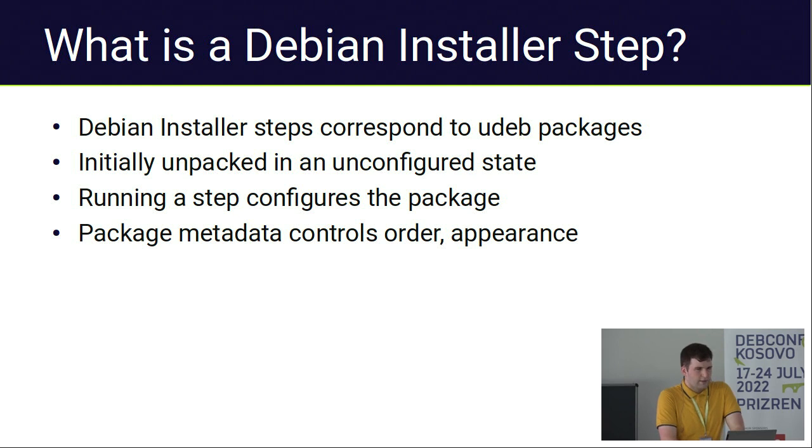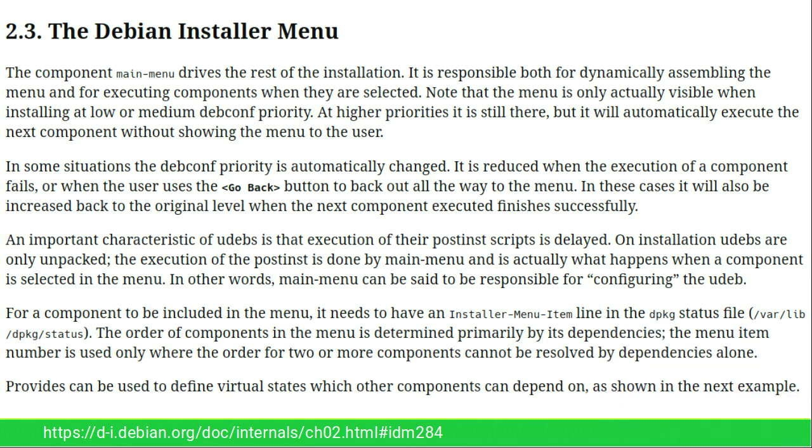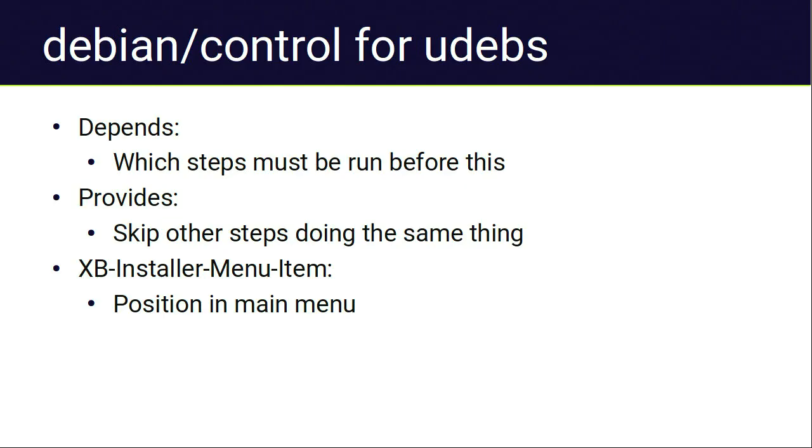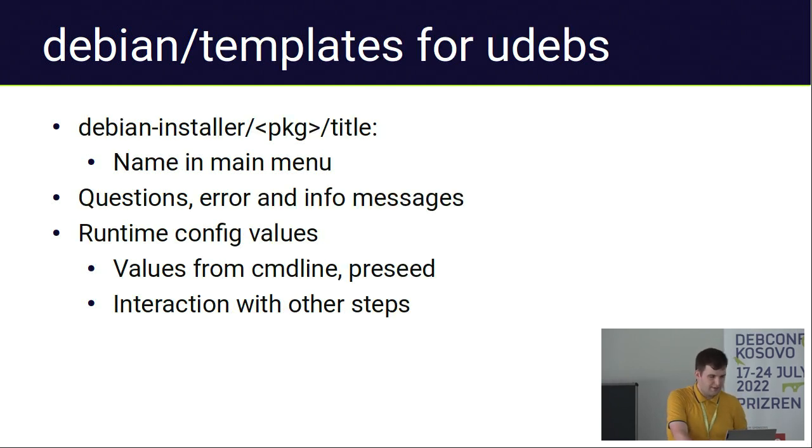Running a step starts configuring the package, which runs the post-install maintainer script, which installs the package, and the package metadata controls the order and appearance in the main menu and dependency chains and whatnot. There's another great guide for this in the Debian Installer documentation at d-i.debian.org. I'll skip some of the technical details here for time, but you can have dependency between steps, you can have order, you can have multiple steps doing the same thing.